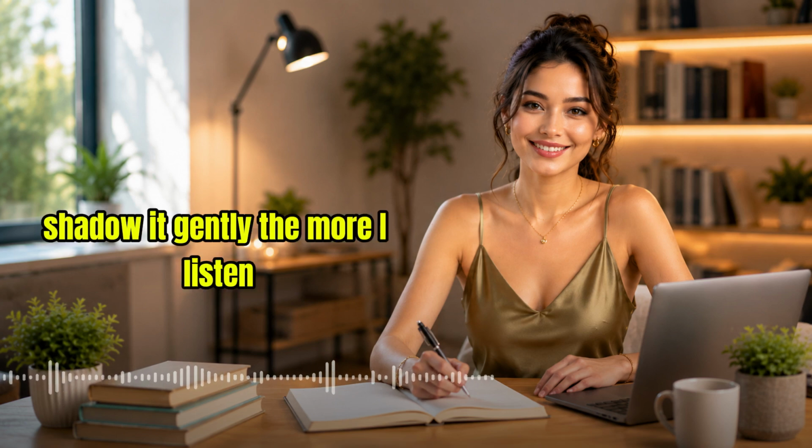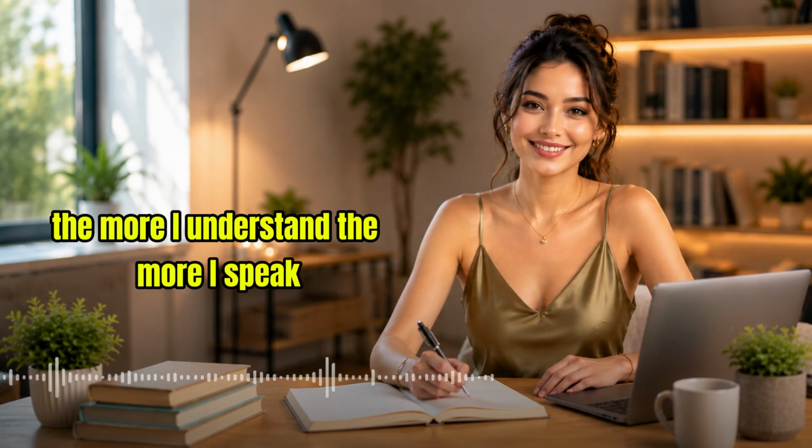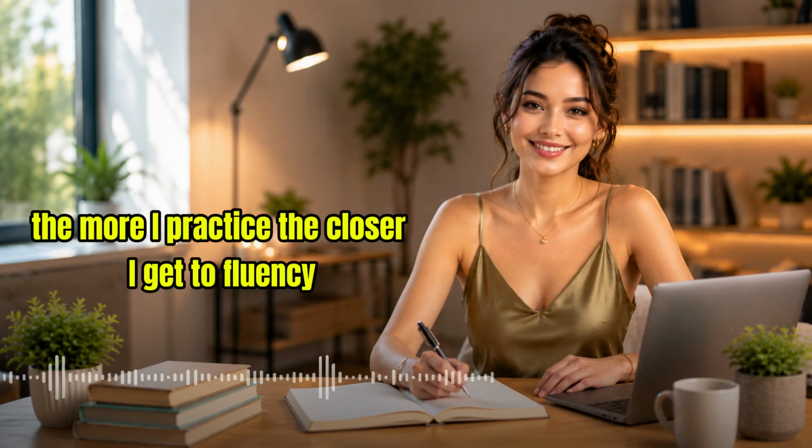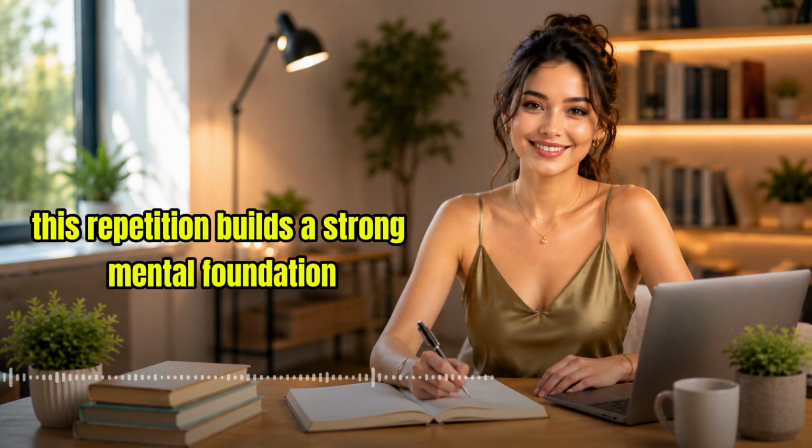Shadow it gently. The more I listen, the more I understand. The more I speak, the more confident I become. The more I practice, the closer I get to fluency. This repetition builds a strong mental foundation.